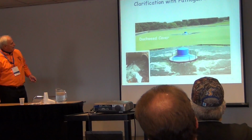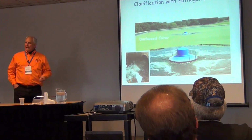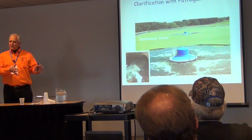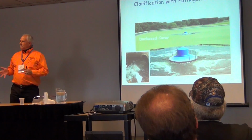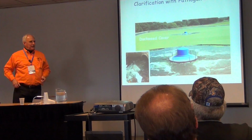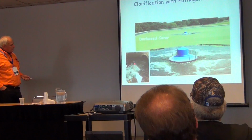Here's a picture of one. This particular operator doesn't like algae. And the reason he doesn't like algae is because the creek that this discharges into is on his way to his church. And the people he goes to church with give him a hard time, his water's green. So he's got no permit requirement, but he's got very clear green water.